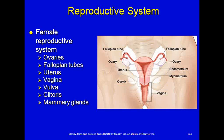Sometimes the egg will attach itself in the fallopian tube itself and will begin to develop, and that's called an ectopic pregnancy, which often leads to the rupture of the fallopian tube, significant hemorrhage, even perhaps enough hemorrhage to cause shock and death if not noticed.